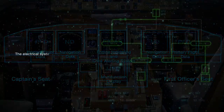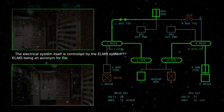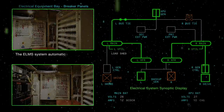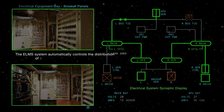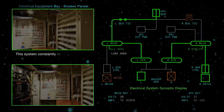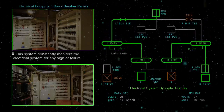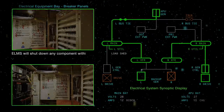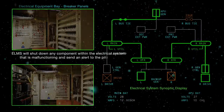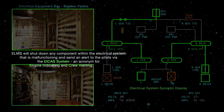The electrical system itself is controlled by the ELMS system, ELMS being an acronym for Electrical Load Management System. The ELMS system automatically controls the distribution of electrical power on the aircraft. This system constantly monitors the electrical system for any sign of failure. ELMS will shut down any component within the electrical system that is malfunctioning and send an alert to the pilots via the ICAS system, an acronym for Engine Indicating and Crew Alerting System.